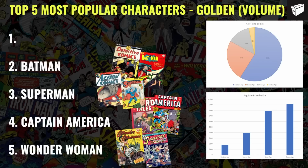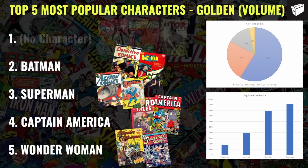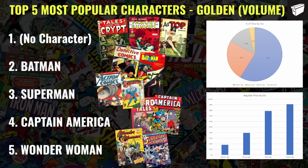A lot of people would think that Superman is number one, but it does really feel like in terms of actual box office for movies, actual purchases of merchandise, and in this particular case, actual purchases for comic books, Shortbox is telling us that Batman is the number 2 most bought character, which begs the question, who is number 1? Well, this is a little bit of a cheat, but at the number 1 slot is actually no character.